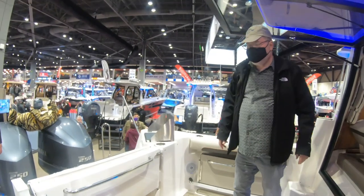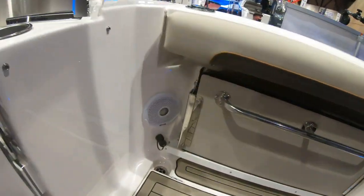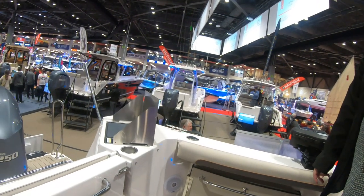This would be pretty fun. Draw water wash down in the corner there. You know, there's no freshwater shower on this one either. No transom shower. Yeah, and no transom sink. Watch out behind you.